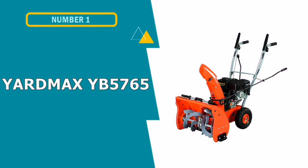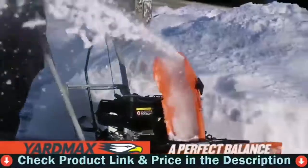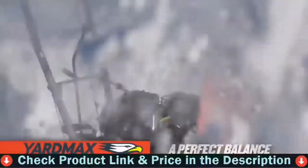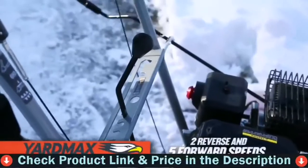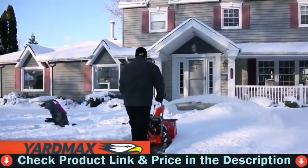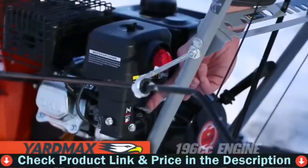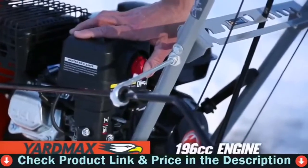Our first pick is Yardmax UB5765. This two-stage snow blower with an efficient motor with a 196cc displacement offers decent performance irrespective of the level of snow. Its 6.5 horsepower engine does not ask for much effort to get started. You can quickly get it up and running with its traditional recoil start. It is our choice for the best two-stage snow blower for the money.